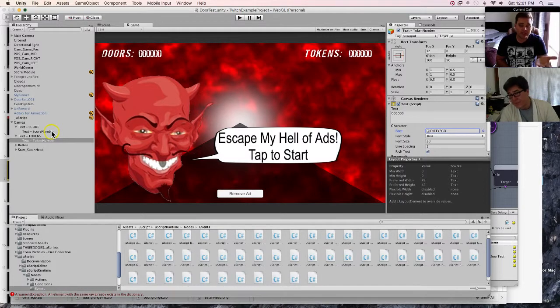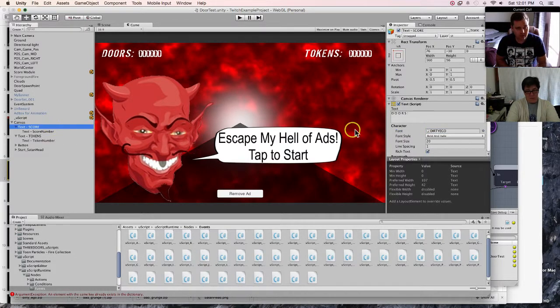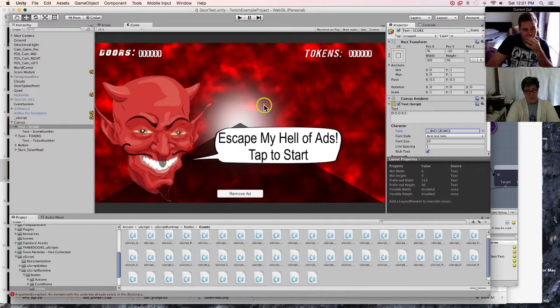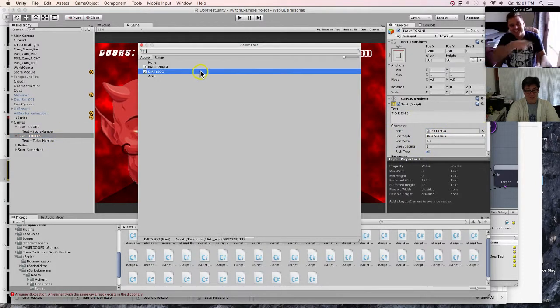Same font. Exactly. Can we do doors as the thicker one and then the numbers as these thinner ones? Yeah. Do you want Dirty Eagle for the doors, or do you want Bad Grunge? I think Bad Grunge for the doors because that looked great. It's so 80s. It is. It's the one for it.